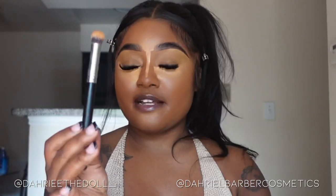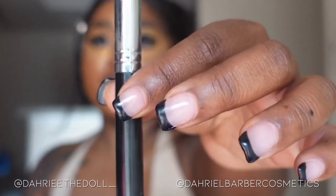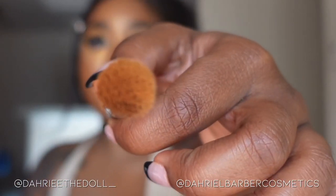Okay, so when it comes to bottom lashes, the trick to working around your bottom lashes, you see how I was blending this out with this brush. Mind you, this is the same brush that I use for every step so far. I use this foundation brush for primer, foundation, and I've used this to blend out my concealer. Now I'm going to go in with my smaller brush, and this is just a buffing brush.